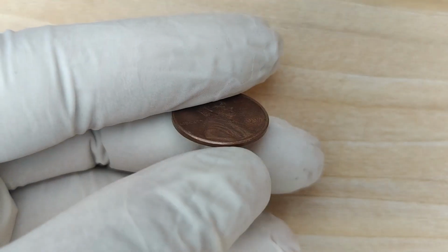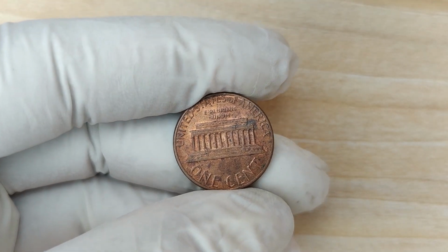And who knows, maybe one of those pennies will turn out to be a true goldmine.